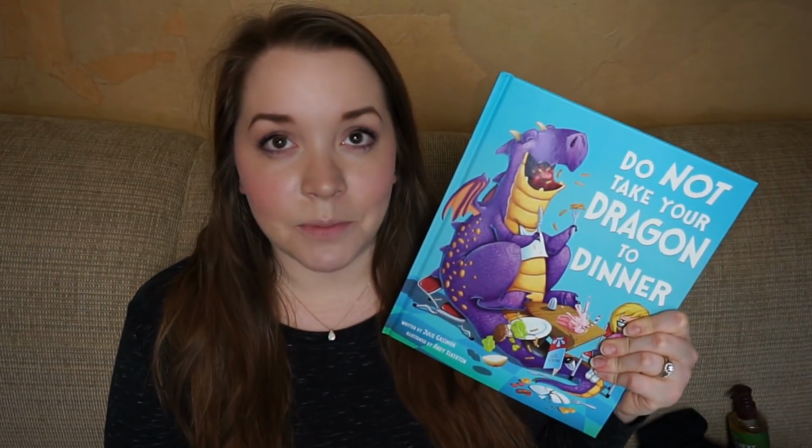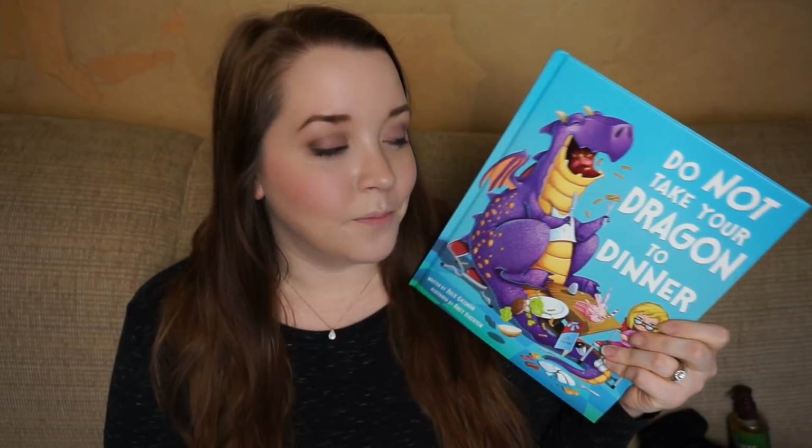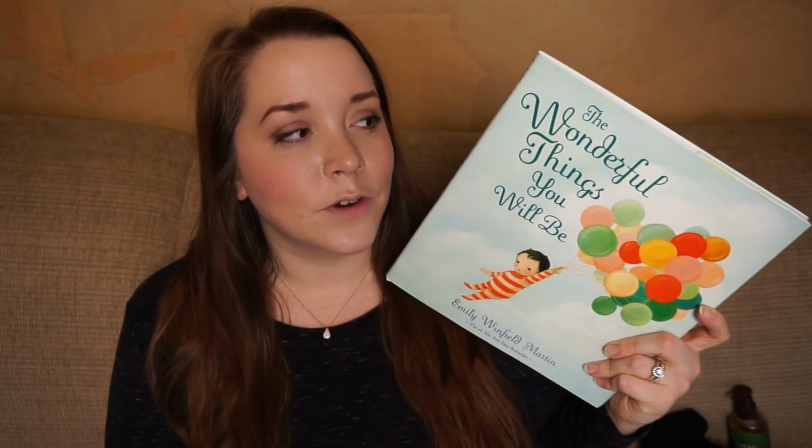This one's just like a silly book. It's really cute. Both the girls really love it. And then this one's like more of a sentimental book. It'll probably make you cry the first time you read it, but nonetheless, they also like that.